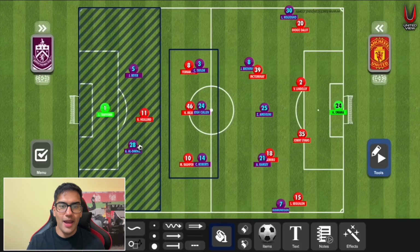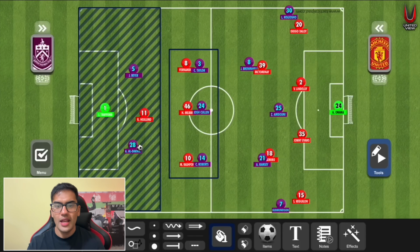So as you can see in this main area here, we've got the 3v3 battle. But even behind that, yes, we've got one spare centre-back, but the full-backs are directly engaged in a 1v1 with the wingers. You've got the midfielders directly engaged in a 1v1 with the Burnley midfielders. And most of the time, you'd expect to see one of the United strikers following in Amdouni any time he dropped in to try and receive the ball.